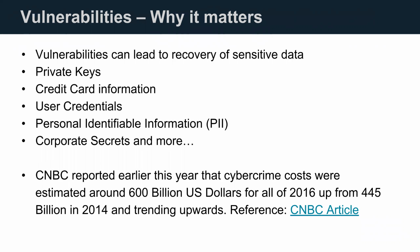This year, a report came out from CNBC. It takes them several years to gather the numbers up, but they estimated that around $600 billion US was lost by the world collectively in all of 2016. And this number was up from 445 billion in 2014. This is trending upwards, and this is what makes us do what we do. We want to deliver the best product in the world to help users protect against this loss.